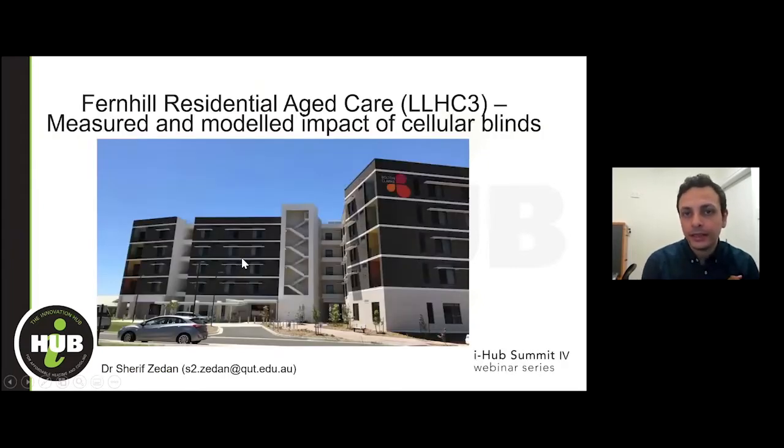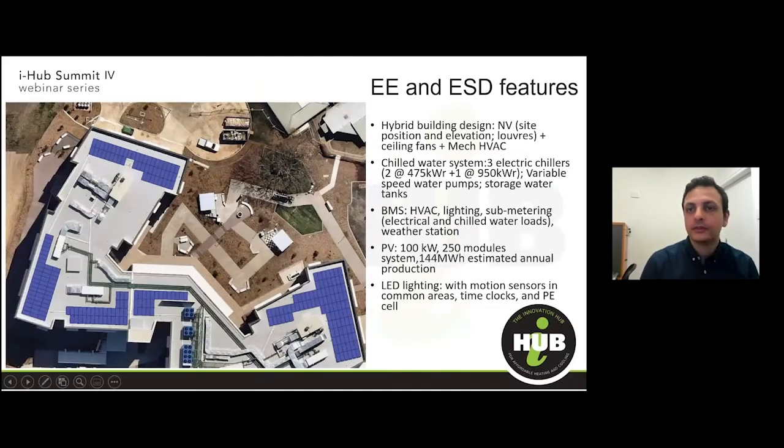So the building is fairly new. I think it got occupied early 2021. And it involves a number of ESD features. So the ventilation is hybrid, so it combines between natural ventilation and mechanical ventilation. So the occupants, the residents of the rooms, they have the ability to actually open and close their windows. They have ceiling fans that they can control, and they also have control over the HVAC, so they can turn on or off the aircon.